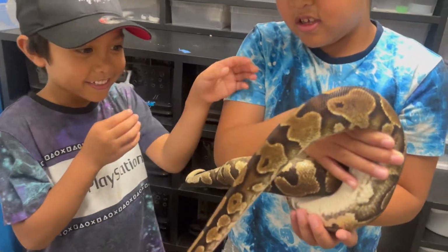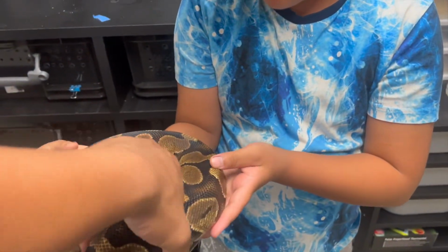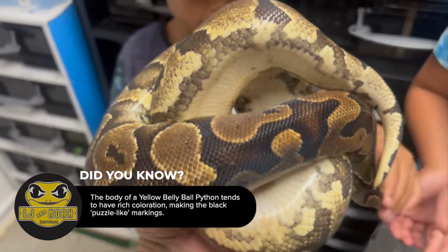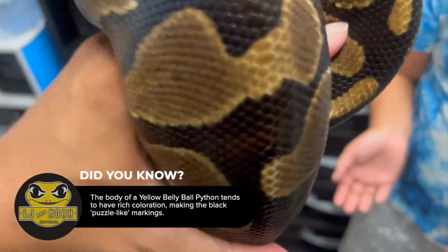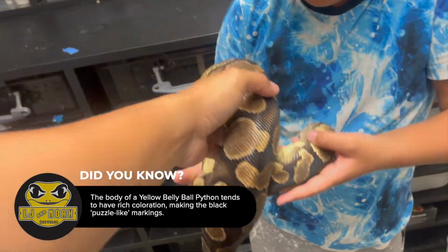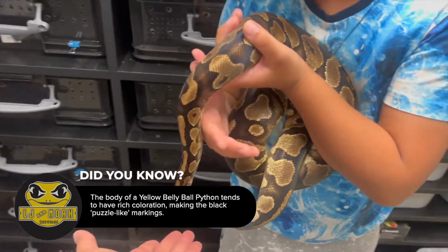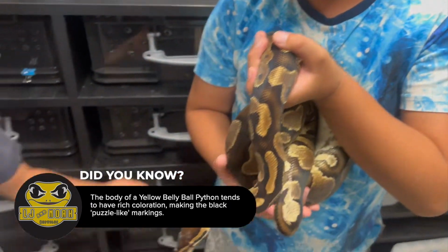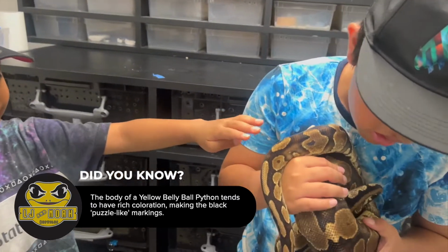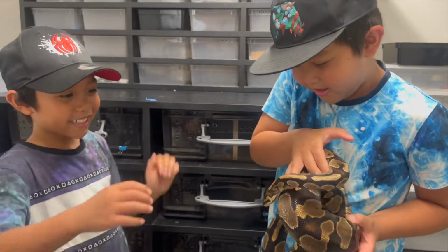So Mommy is a yellow belly. Do you know why it's called yellow belly? I have no idea. But look at the belly. It's not even yellow. Why do you call it yellow belly? No sense. It's not gonna bite you. Whoever named it says yellow belly. Not gonna bite. But what if it thinks I'm a pig? What if it thinks I'm a pig?